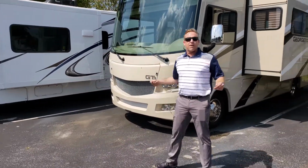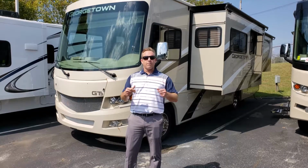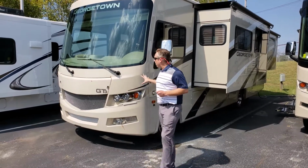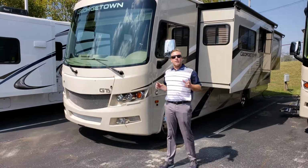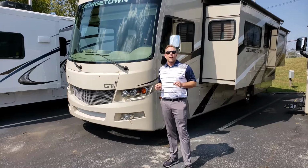And there's pluses and minuses to each of them. You know, typically it's going to be the amount of features that you can cram in and the benefits that you get from it. But this is a Class A motorhome, and what you'll see next is how we differentiate that a little bit more between a Class C and a Class B.